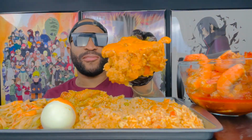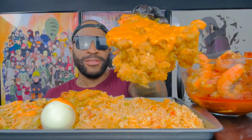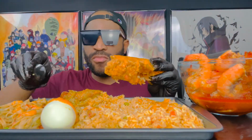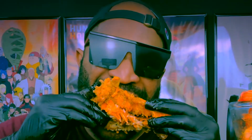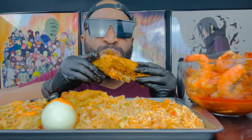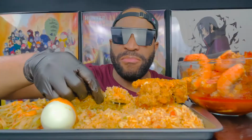Look how big that lobster is, y'all. Look at that. Y'all see that? See how big that lobster tail is? Juicy. You have to be here with me right now.